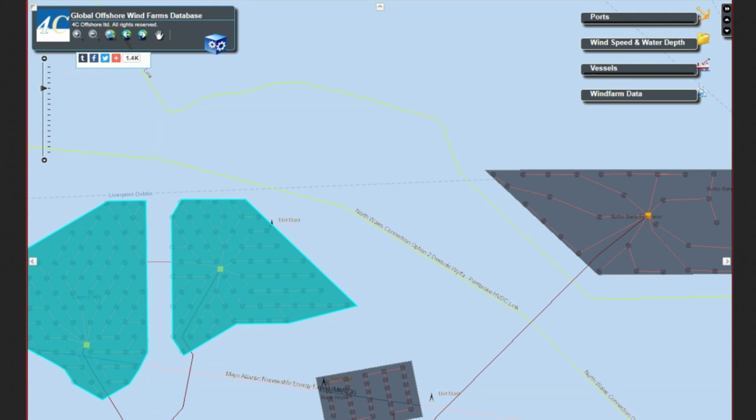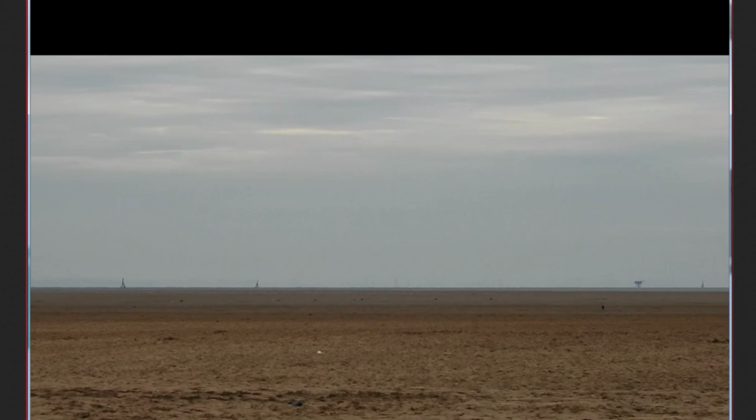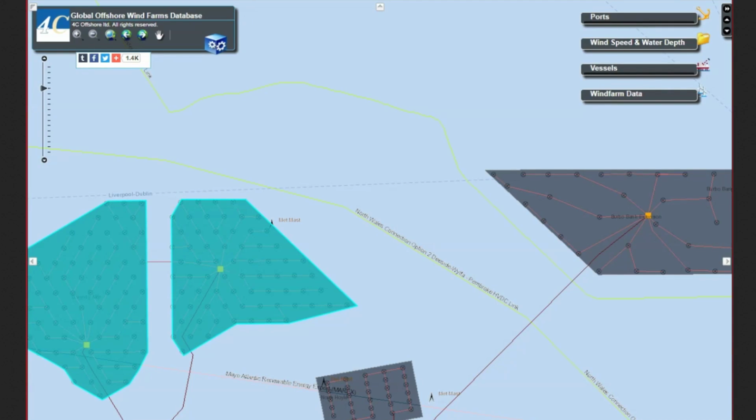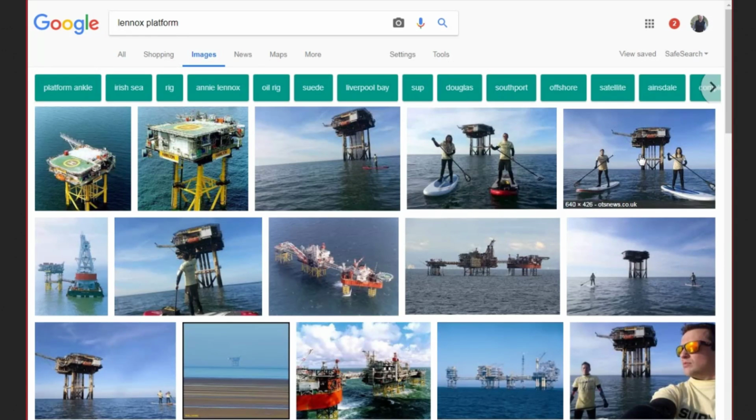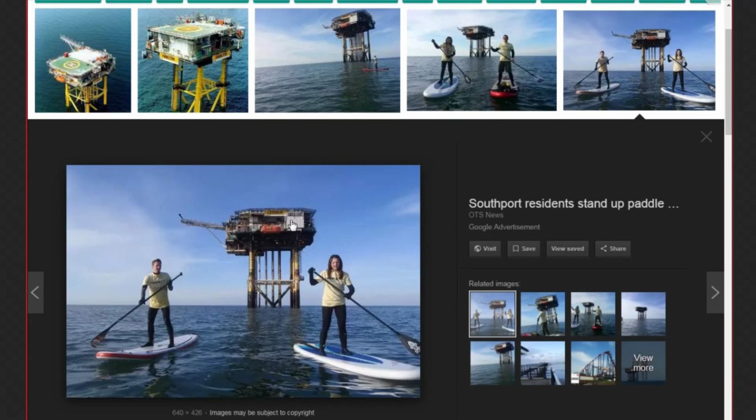Going back to the video, so we have Met mast 1, 2, and 3, and they are further away than this platform here. And this platform is part of the Douglas complex, and it's actually called the Lennox platform. And this is what the Lennox platform looks like. As you can see, it's very distinguishable. It's just off Southport's coast.